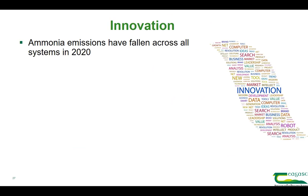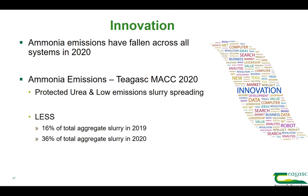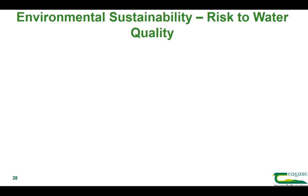I mentioned that the ammonia emissions had fallen across all farm systems and on a per hectare and a per farm basis in 2020. We're definitely seeing some green shoots in this area. Last year the Teagasc ammonia MACC was published, and we really strongly advocated for the switch to protected urea and low emission slurry spreading. We haven't seen much movement on protected urea, and there are reasons behind that in terms of supply chain. But we have seen significant movement towards low emission slurry spreading. 16% of the aggregate slurry in 2019 was applied by low emission slurry spreading, and this increased to 36% in 2020. So definitely some green shoots when it comes to ammonia.